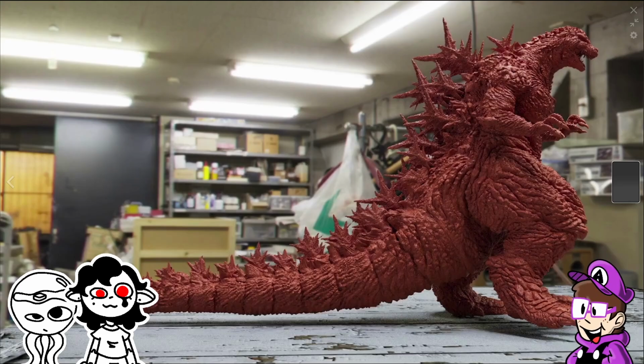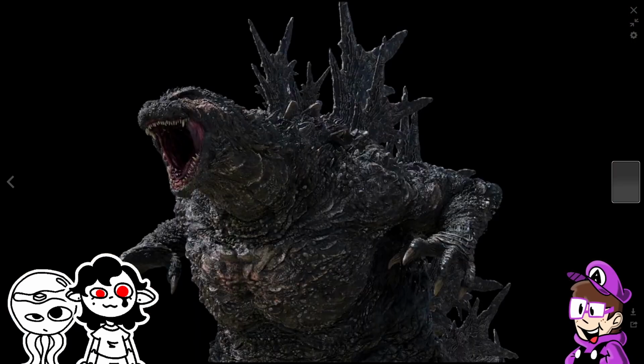My peak Godzilla design would be the body of King of the Monsters Monsterverse Godzilla, with the head of Heisei cat-like Godzilla. That'd be peak for me. Yeah, I don't know. His head could be a bit bigger too. Maybe just a little bit of tweaking to his proportions and it'd be better.